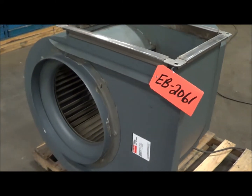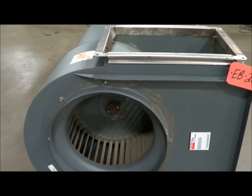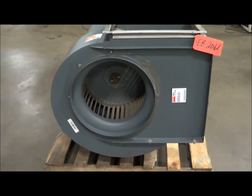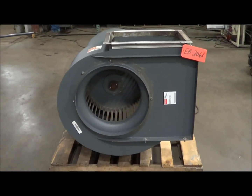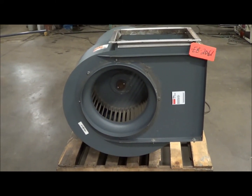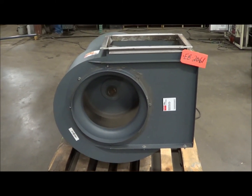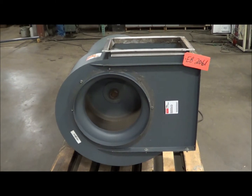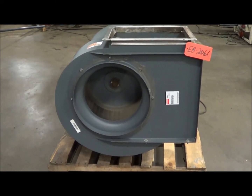325 pounds. It's a belt drive, single inlet, forward curve blower. It's a 1.5 horsepower drive package with weatherproof drive cover and an 18.25 wheel diameter. We'll now put power to it for you. As you can see, the unit runs very well.